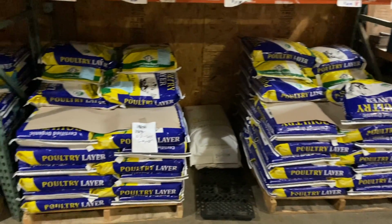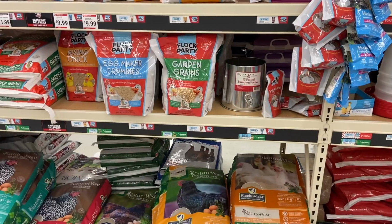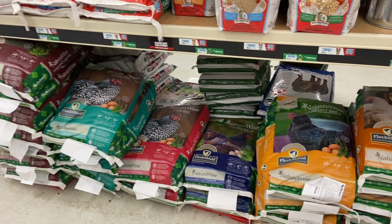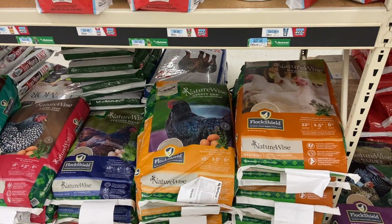Even more, our local farm supply store's organic feed is in the $30 to $40 range, somewhere in there. So it's really a pretty wide range. Again, this is going to be your biggest cost, so this is where you probably want to do your most homework up front, just to set your expectations of what it's realistically going to cost.